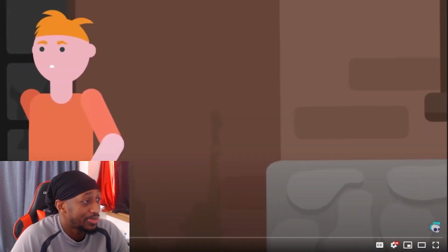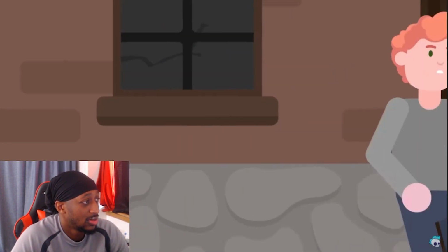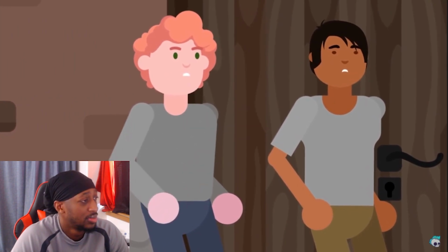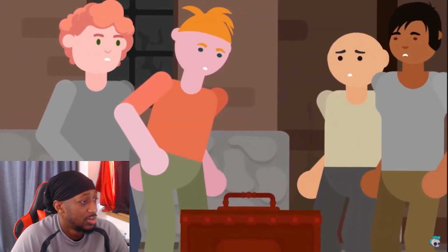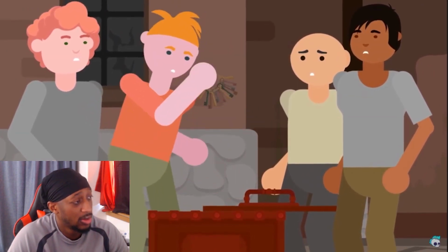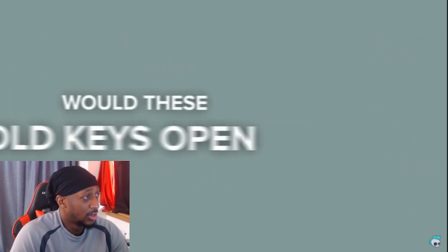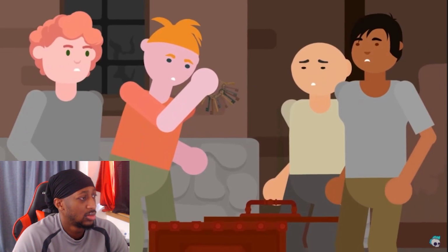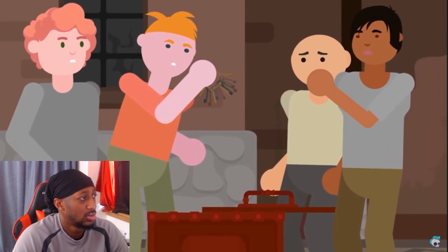The teens looked around for another way in, but couldn't find one. What they did find, though, was an old iron lockbox. After some effort, they managed to get the box open and found a ring of 12 old rusted steel keys sitting inside. Would these old keys open the wooden door? Would they find something inside that would make their night of breaking and entering worth it?